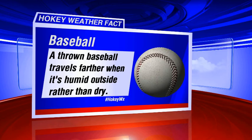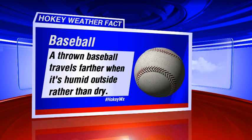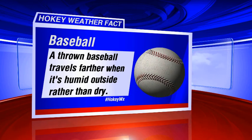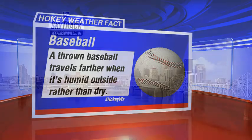So when you're throwing a baseball in air that's humid, you encounter less resistance and it can travel farther. Isn't that pretty cool? You've learned something new this morning on the Hokey video blog.